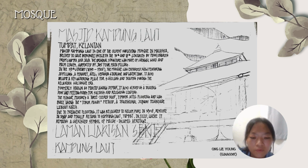The mosque features a three-tiered roof, timber flooring, and was built using the tanggam pasak method, a traditional joinery technique without nails. Due to frequent flooding, it was relocated to Nilam Puri in 1998, restored in 1988, and finally returned to Kampung Laut Tumpat in 2020, where it remains a cherished symbol of Malay Islamic heritage.